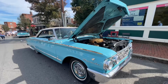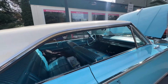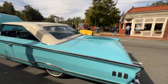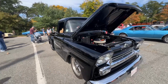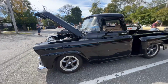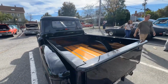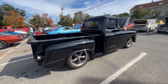So it's another Marauder from my friend Dawn. And Dawn, this one's got a bench seat, but it's a two-door hardtop Mercury Marauder. What a cool car. It's another Chevy Apache pickup, I believe. I'm not sure if it's an Apache. It doesn't have the labels on it, but it is sinister black. Sitting down, staggered size wheels. Wow. Beautiful wood in the bed. Come take a look at it in the sun. Isn't that sharp?